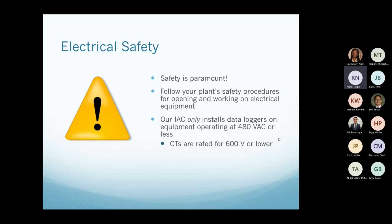Another thing that is important here is that our IAC only installs data loggers on equipment operating at 480 or less. And that's for 2 reasons. One is that the current transformers are rated for 600 volts or lower. So they're not qualified for use on higher voltage equipment. And the second thing, which I didn't put on here, but I probably should have, is that working on anything higher than 480 usually means that you're going to be exposed to voltages that can be well in excess, 2400 volts and higher. And that really takes specialized training and equipment to work on. So keep in mind electrical safety always when you're doing this. Next slide.